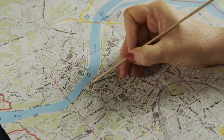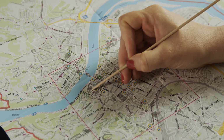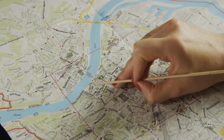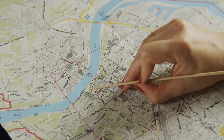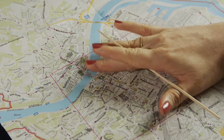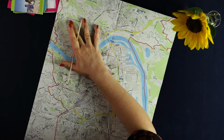Then here is the Schlossmuseum, and it says Schlossberg. So it's a little mountain. You can go up there, and there's a cafe. You can have some tea or coffee, some cake, and then look out across the Danube and towards the Pöstlingberg.